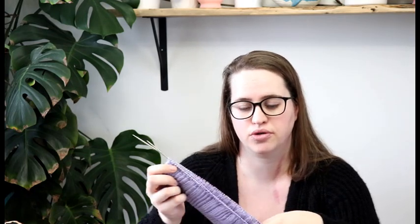My next work in progress. This one has actually been a work in progress for a long time, and I have not shown it because it's going so slow. So slow. I also haven't been working on it that consistently, so that's why it's going so slow.